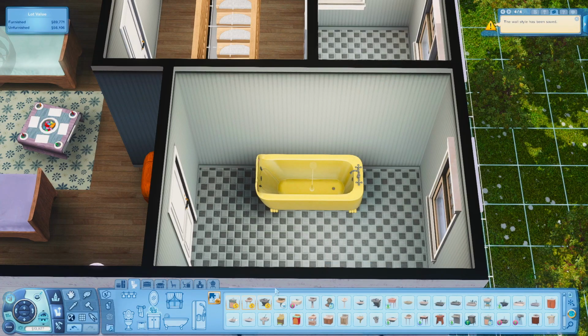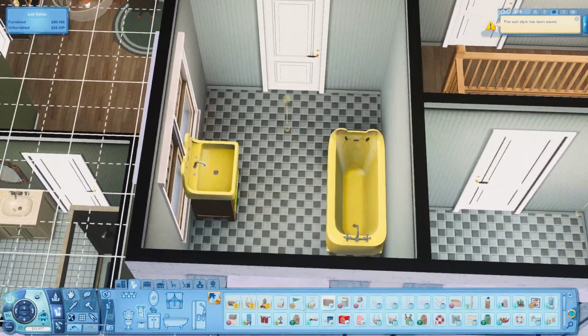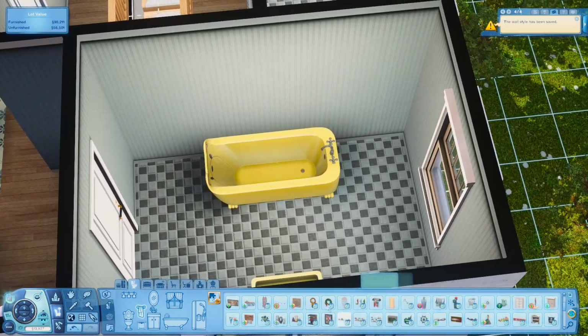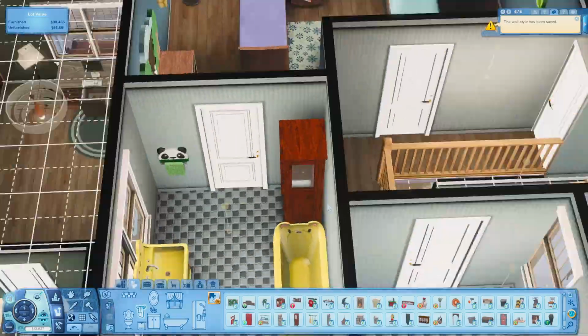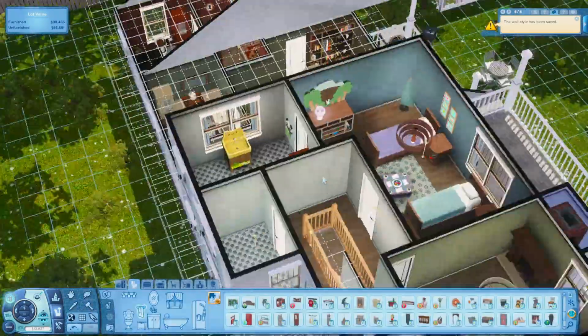So moving on, we now have the bathroom. I knew that I wanted to use these objects. These are kid bathroom objects. I think it's one of the animal sets on the Sims 3 store, and I don't get a chance to use them all too often. So I was like, why don't we just use them in here? So we have the sink.